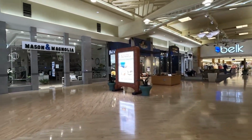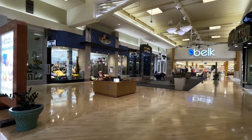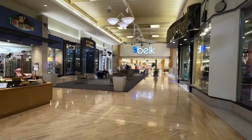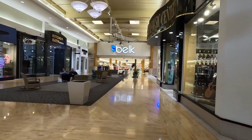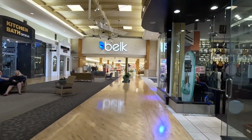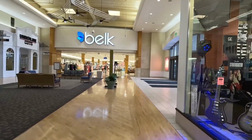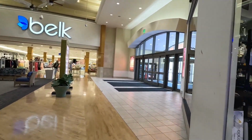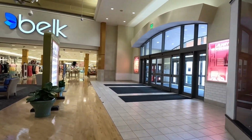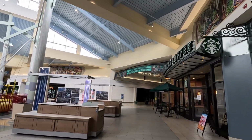I'll point out Mason and Magnolia. That's a fairly new shop. It's been there for a bit, but that's fairly new as well. As we come down here, there is one of the big anchor stores, and Belk's smart enough to open early, unlike the other anchor stores. They are open. We have a really large two-story Belk here, so you can check that out. And there is another public entrance right here next to Belk. Back to the center, because there's still lots more to see. More than half the mall is left.